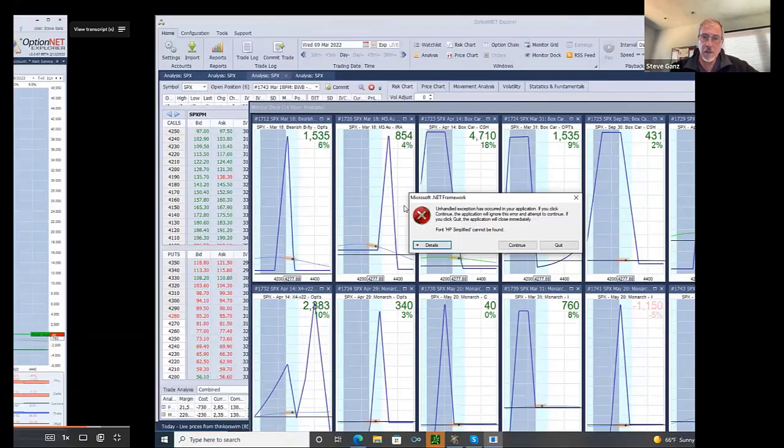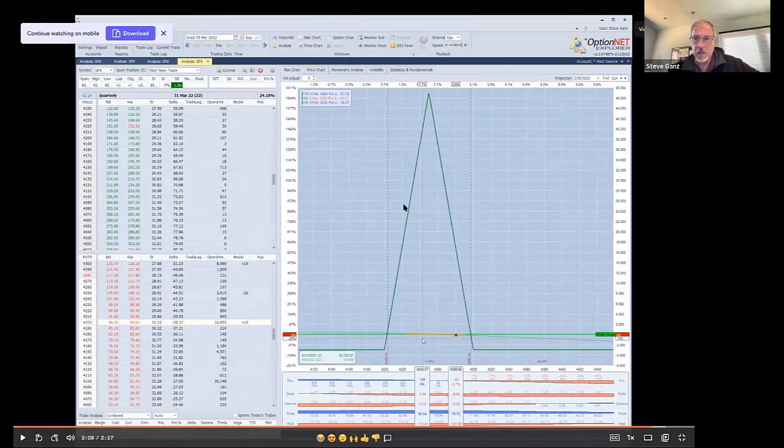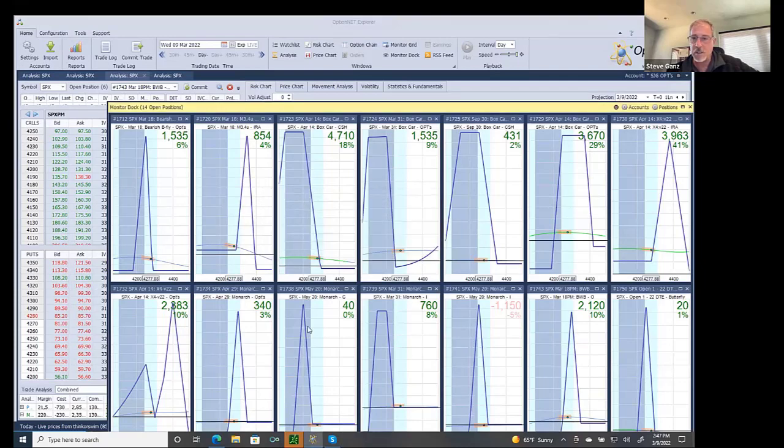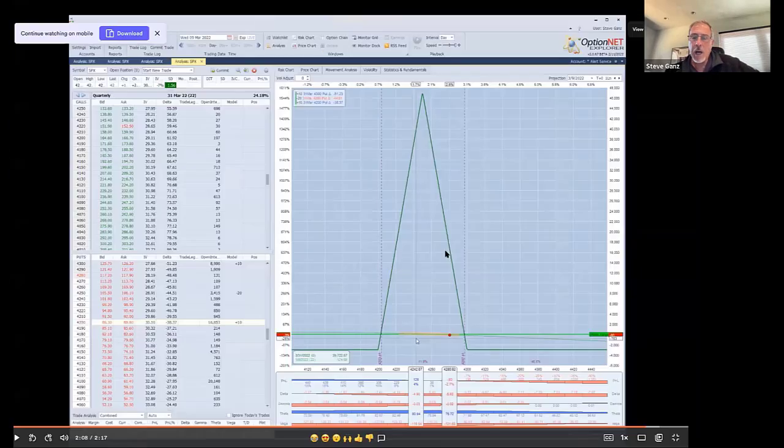Okay, so these were my current open positions as of today as well. So this is kind of the basket that's open right now. Again, some of these have just recently been opened, so there's not a great deal of P&L in them. But anyhow, that's kind of where we're at.